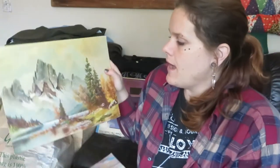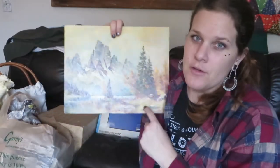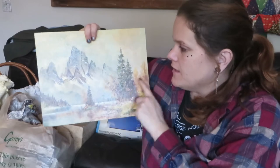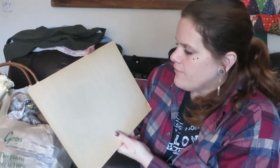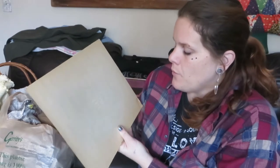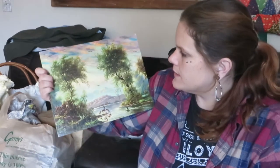I paid $1 a piece for these, I want to say, but I think they are super pretty. Landscape paintings are not usually my thing, but the colors in this are just incredible. So Wind Fine Prints Timber Line Lake by Wilmer, 11 by 14 print. It's not the actual painting, it's a print.